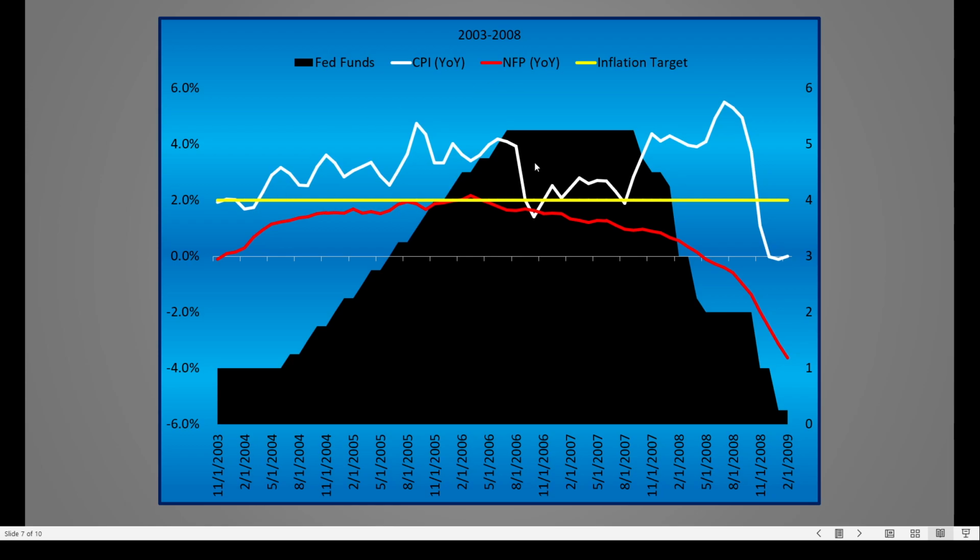Well, then we see 2006, 2007, very strong, very high interest rates. Inflation was chugging along. Inflation, even in 2006, really starts to waver. And take a look at this gap, the divergence between jobs and inflation. That's not what we want to see.